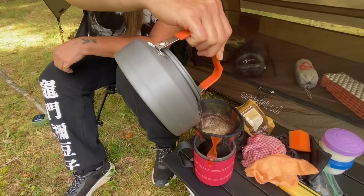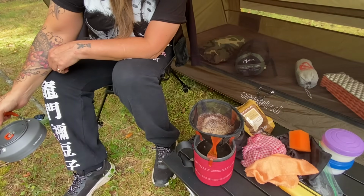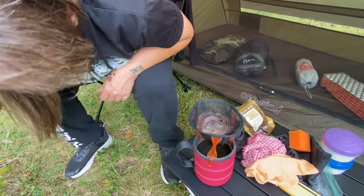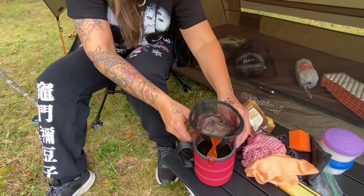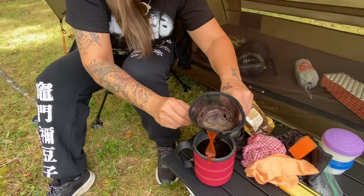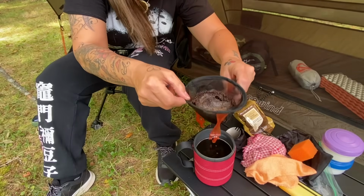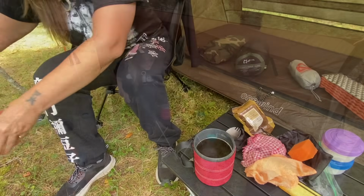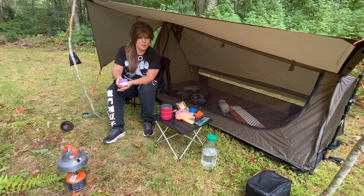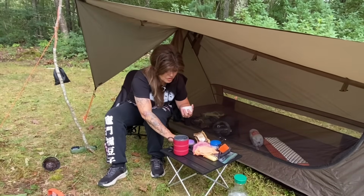God, that smells so good. Okay. You can probably hear the wind kicking. Whoa! Big gust. Big gust. Add some cream to it. I mean, not cream, but the powdered variety. And then see how sweet it is instead of just dumping sugar in it because it could be too sweet.